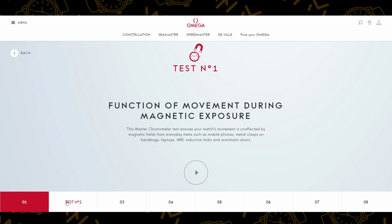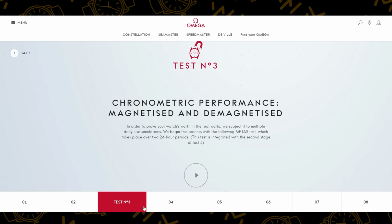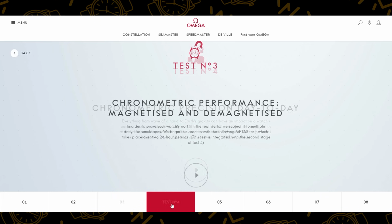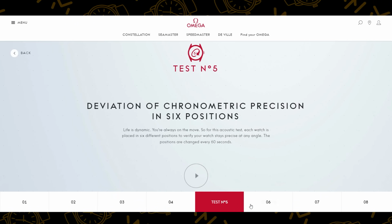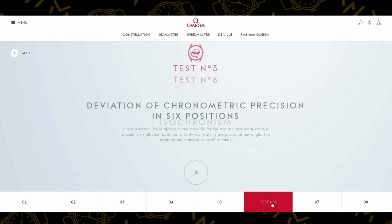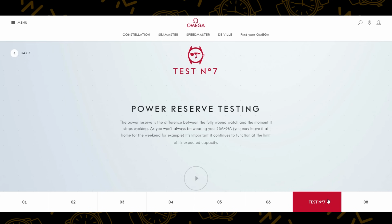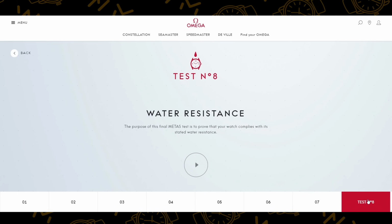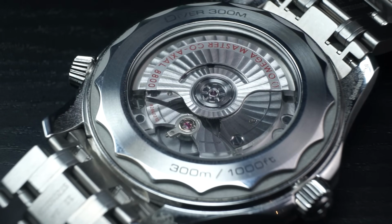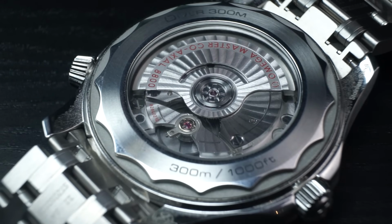So what Omega's done, they've gone above and beyond COSC requirements, and they've introduced their own new benchmark, the Master Chronometer. Not only would this prestigious label satisfy all COSC certification requirements, but it goes beyond that and actually takes 10 days to certify a master chronometer. During testing, the watch has to be accurate across multiple wearing positions and temperatures, as well as being exposed to magnetic fields of 15,000 Gauss and checked for continuous accuracy by highly sophisticated microphones and camera tracking technology.